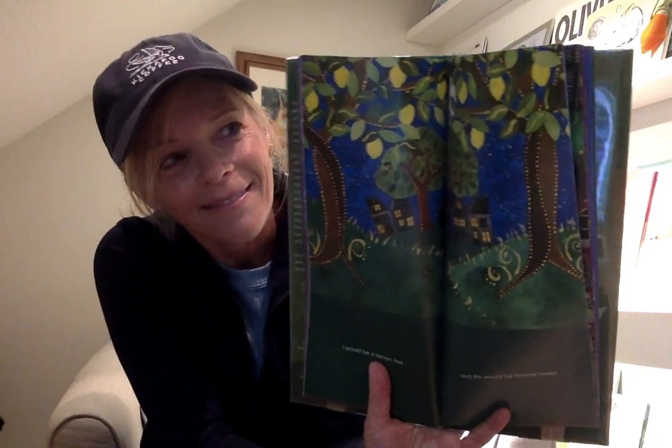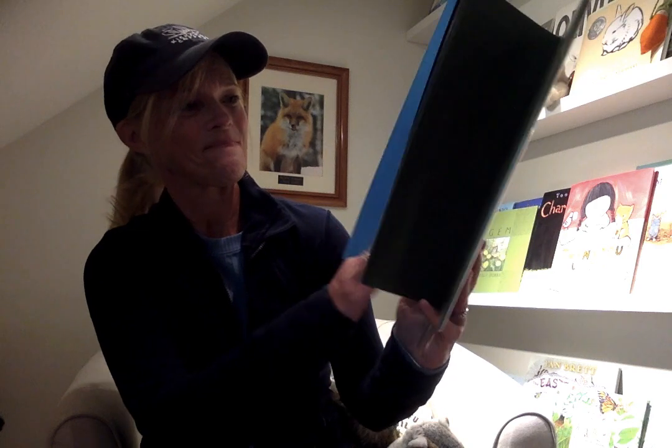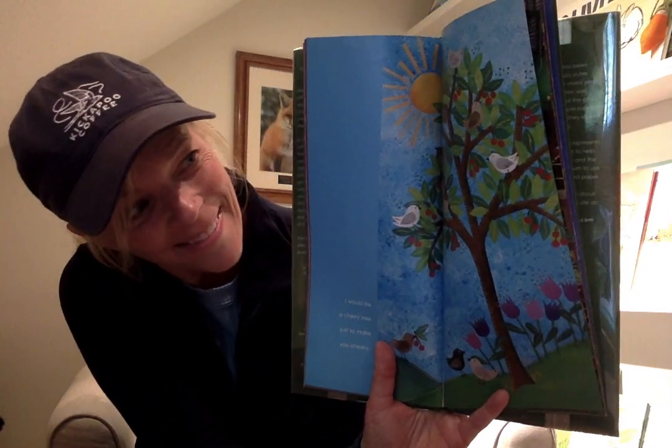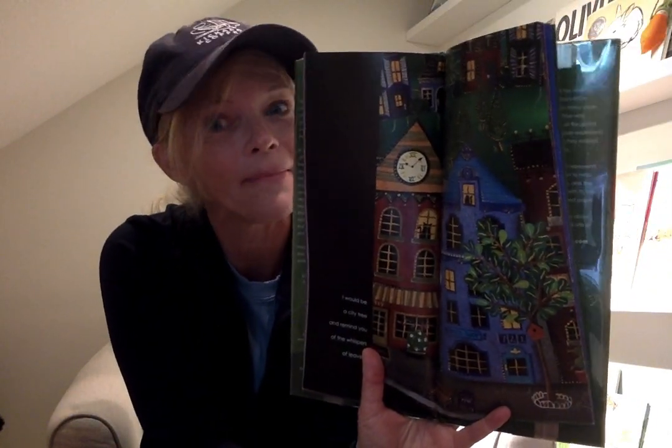If I were a tree, I would be a pear tree and bear a season's golden treasure. If I were a lemon tree, then life would be forever sweet. I would be an apple tree so that you could make a pie. If you were a tree, what kind of tree would you be? I would be a cherry tree just to make you cheery. See all those cherries on there? And some birds. I would be a city tree and remind you of the whispers of leaves. Do you ever hear that? I love that sound, don't you?